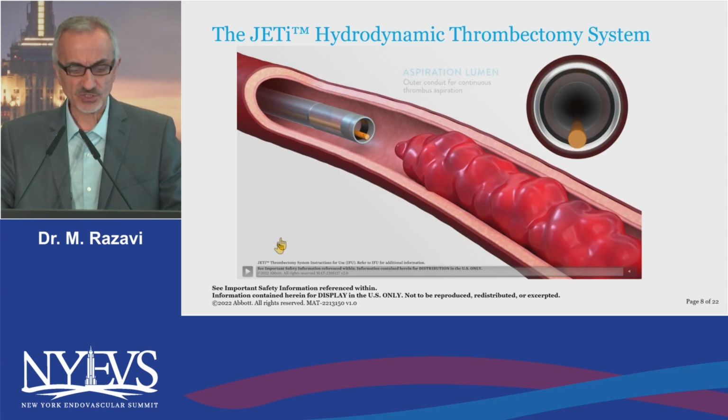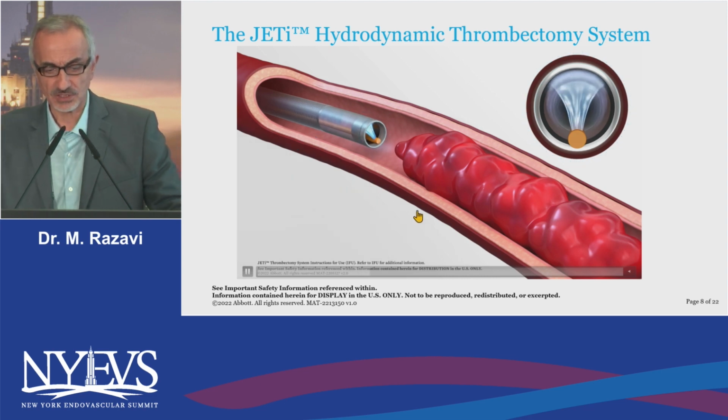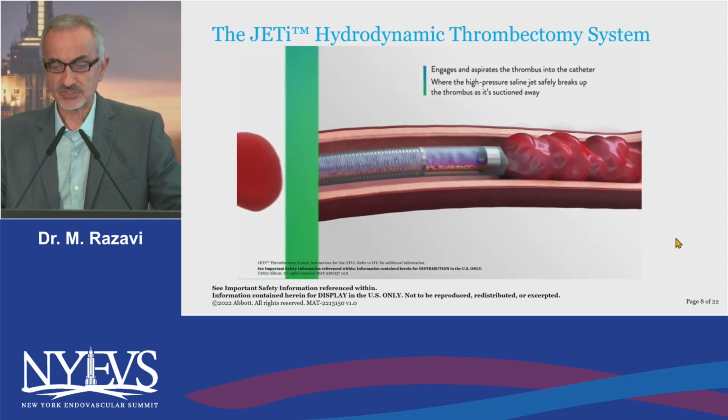This is how it works schematically, and we'll show you real cases in a second. So the jet is turned on. And as the jet is turned on and you advance the catheter to engage the clot, and the tip of the catheter has to engage the clot, obviously, for it to work. And as you pull the clot in, it's broken up and pulled inside.